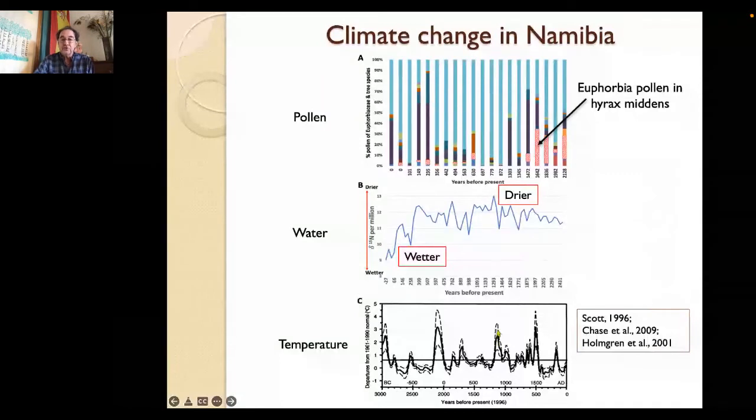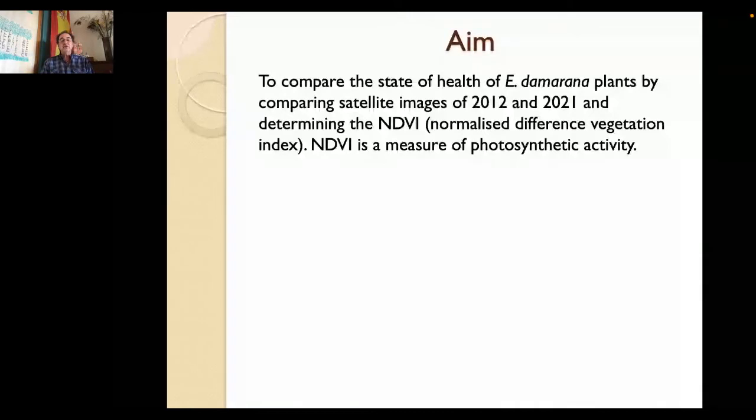So it is a possibility that they died out on sandy areas, and that is the key word, because the stress is so much more if you have drier, warmer conditions on sand. So the aim of our study then is to compare the state of health and quantify that of Euphorbia damarana plants by comparing satellite images of 2012 and 2021, and then determining the NDVI values.